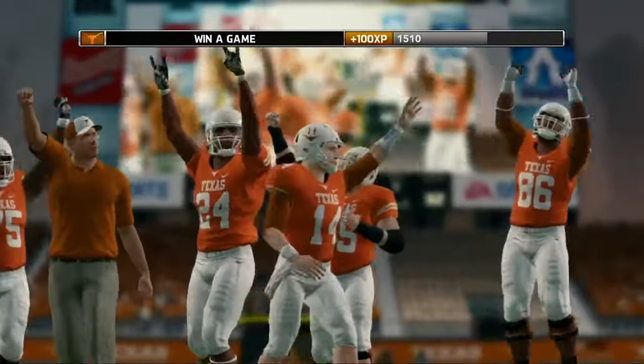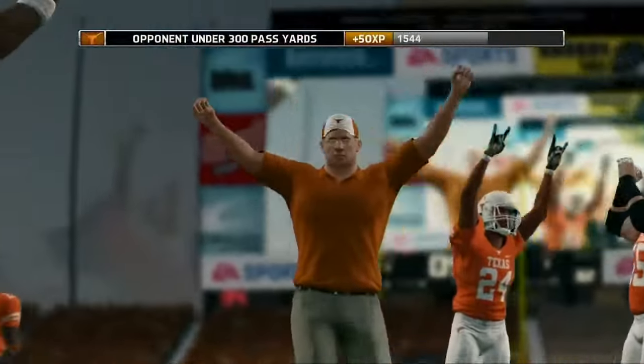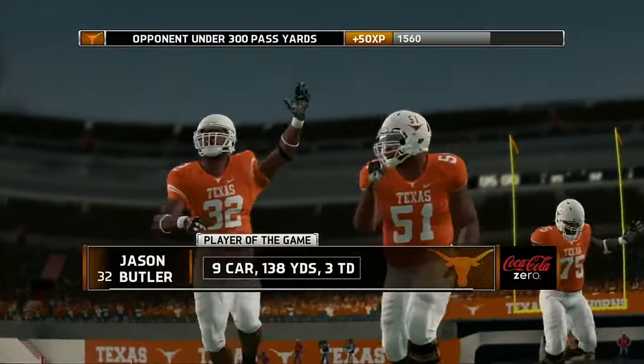So this one goes final. A hard-fought, close game. Texas 35, Rice 32.